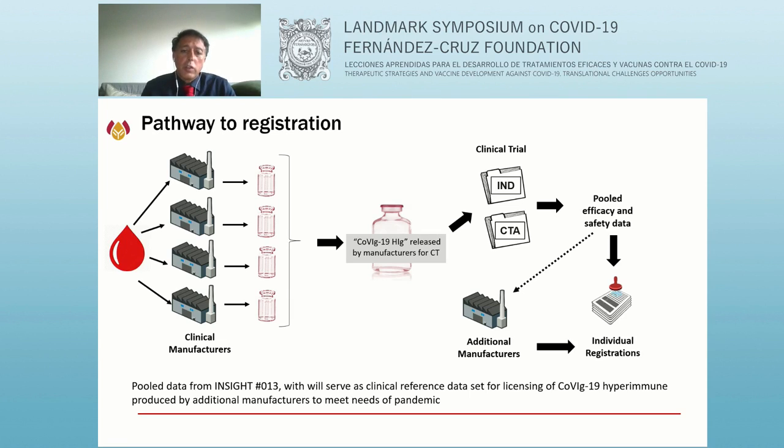And the results of the trial will be pooled and shared amongst the 4 manufacturers in order to evaluate efficacy and safety of the products. And of course, safety will be looked at also between the products themselves. If the data is supportive of efficacy, then this data will be used by additional manufacturers within the alliance to leverage in order to obtain additional registrations or emergency use authorization in order for them to produce product and utilize it within their regions or within certain countries.